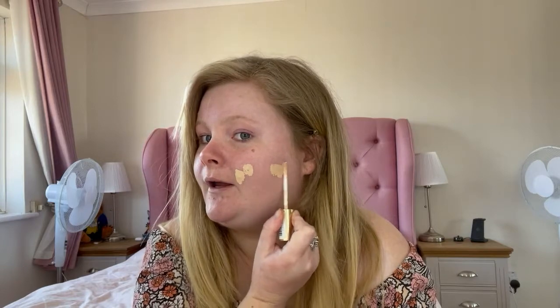The first thing I'm going to try is this Collection Concealer, and it's in the shade Cashew. I'm just going to pop this on all my blemishes like so, and blend it in and see how it looks, see if it's giving me the good old vibes. And then I'm just going to blend that in with a beauty blender.